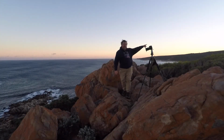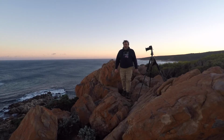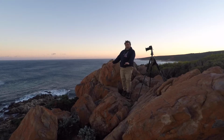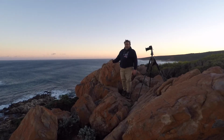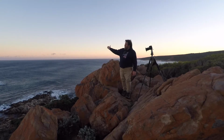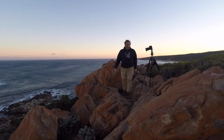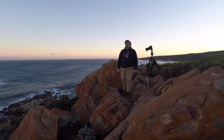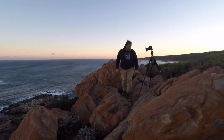All right, the sun is just about to peek over that hill, so I've moved over here onto these rocks so that I can get more foreground here with rocks and shrubs in the shot. The sky is really pinking up now, and it's going to look good. So we'll just take a few more shots and then go and get another viewpoint lower down.